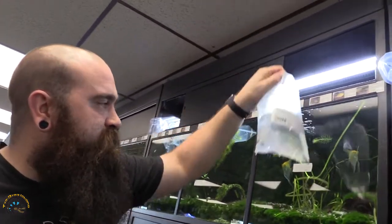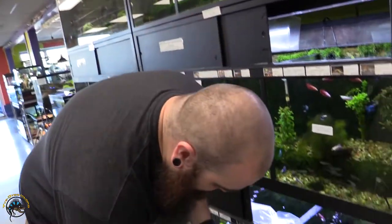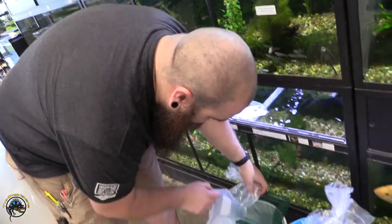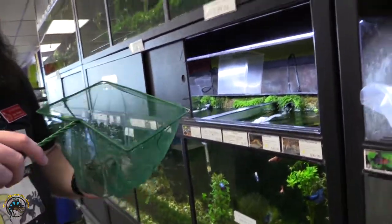These are Synodontis eucharis. Haven't heard that in a while, yeah. The featherfin catfish. They have been very hard for me to get a hold of. These guys came in remarkably small. So I'm hoping they don't get eaten immediately.